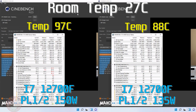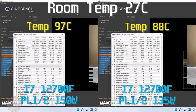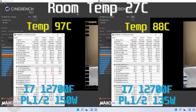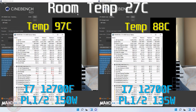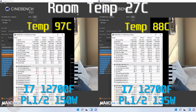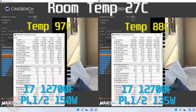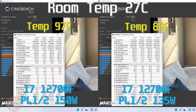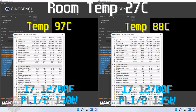Next, I'm using the Intel Core i7-12700F. When I set the power limit to 150 W, the temperature reached 97 degrees Celsius, which is really hot already. I lowered the power limit to 135 watt, and now it's running at 88 degrees Celsius, which is the same as my Ryzen setting. However, inside the PC case, it will be hotter than this test.